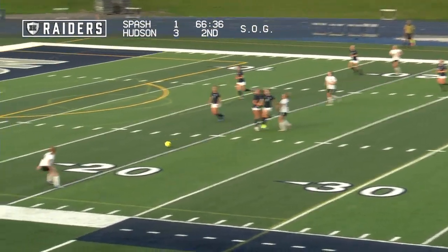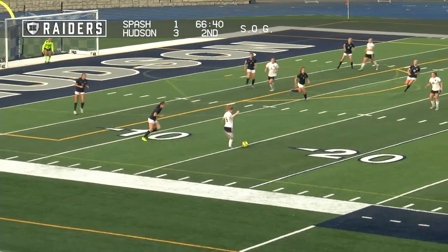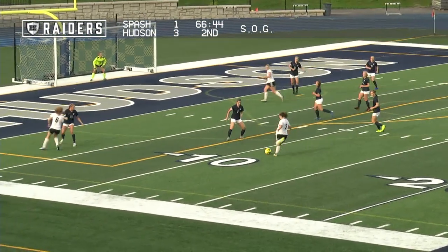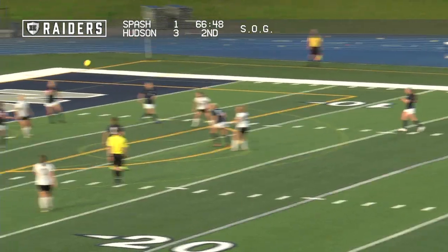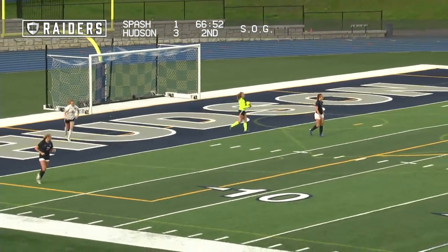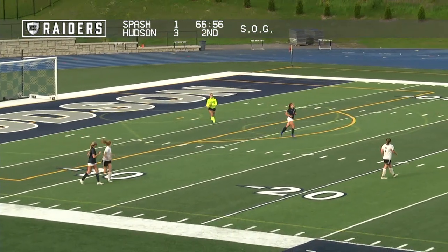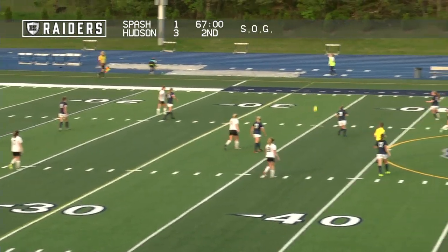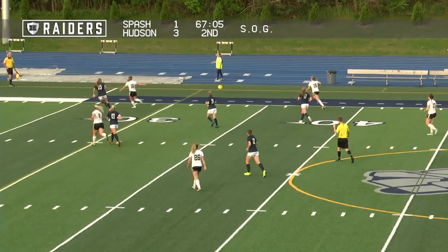So now, after some potential passes, is given to Hudson, but Hudson gives it right back to Stevens Point. This is dangerous for Hudson. Lauren Johnson trying to find a runner. No, but instead it will be Kelsey Kosthusky, who I believe that's how you pronounce it. I really am not sure. Kosthusky. She will just give it right to McKenna Olson.